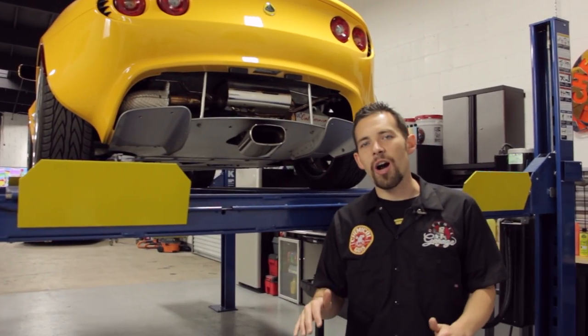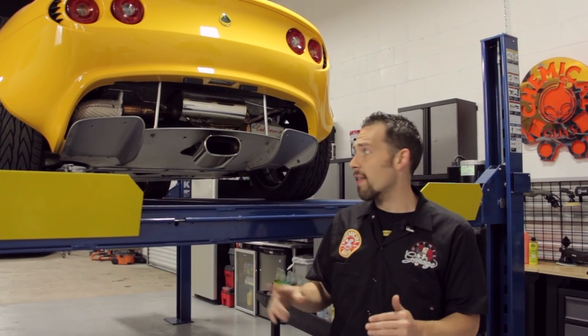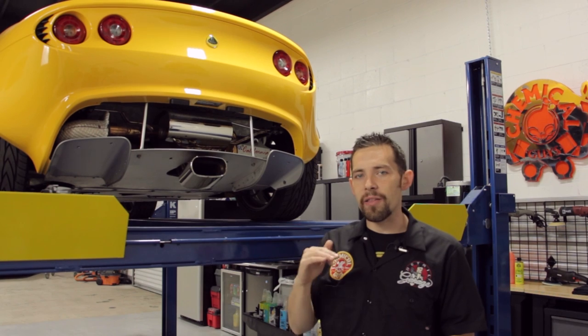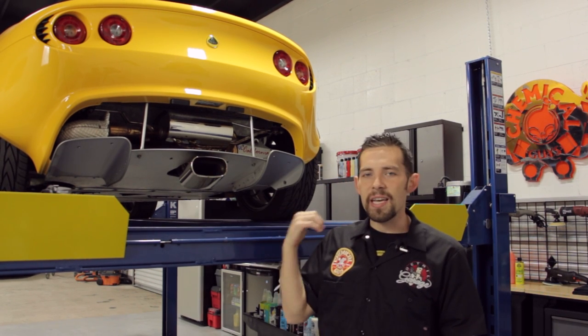So today in the Detail Garage, we're doing some finishing touch detailing on this Lotus Elise. Now we've detailed the whole top of the car, but we're moving our way down to the finishing touches, and one of those spots is the exhaust.